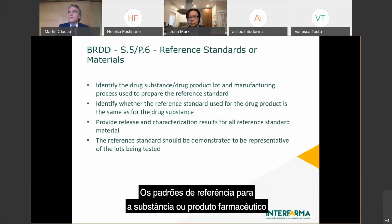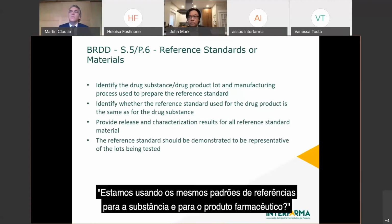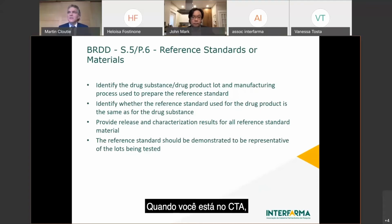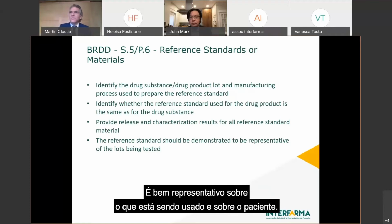The reference standard for both the drug substance and drug product should be identified, and to see whether it was also the same. Are we using the same reference standard for the drug substance and the drug product, and how was it characterized, the results, and if it evolves, it needs to be representative of what is being used in the clinical trial, because often when you're in CTA, you're changing the formulation. The development is going on. So Health Canada wants to ensure that what was provided before still stands, and if it has changes, that it's still representative of what is being used in the patient.